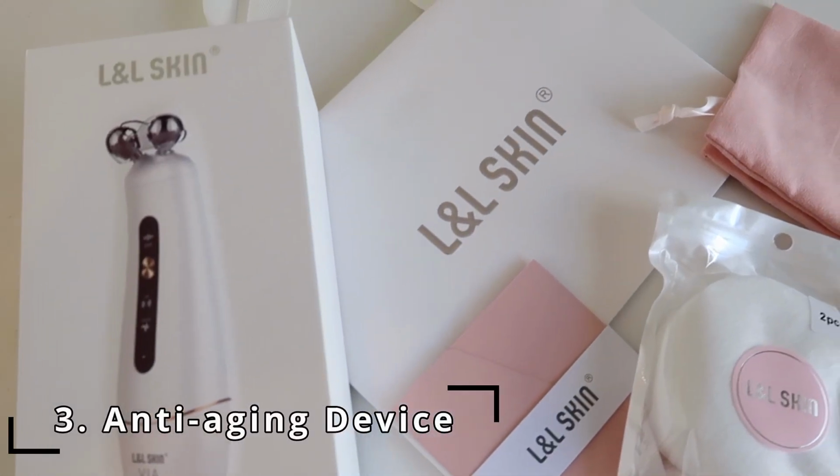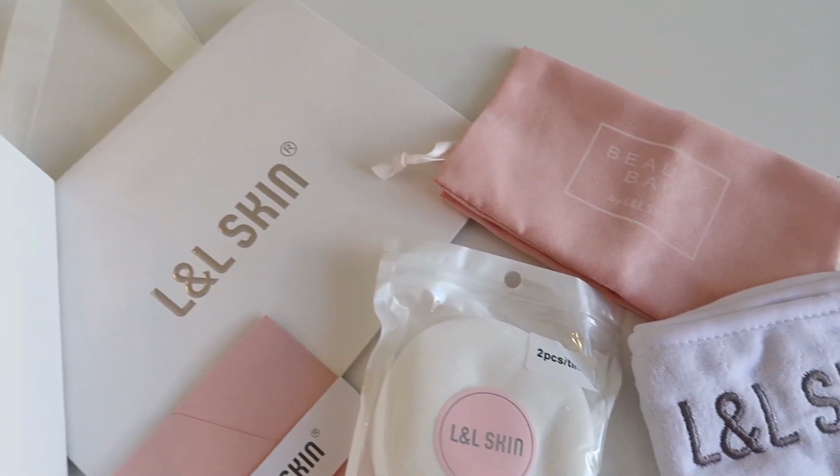For the last few months, I have incorporated a skincare device, and this particular one is the L&L Skin VIA device. This has 3 different settings, so I usually start on this end of the device. I'll link a whole video up above of how I use this, so I won't go into too much detail. Basically, it has 3 settings. It has a sonic setting, a radio frequency setting, and an EMS setting.